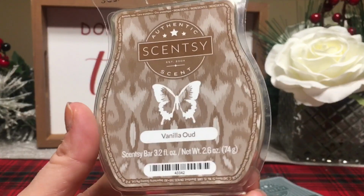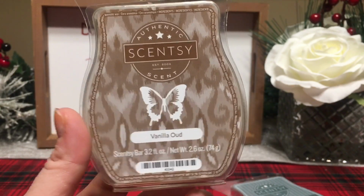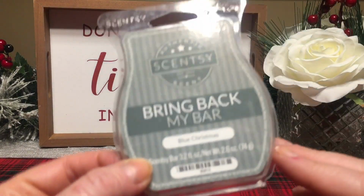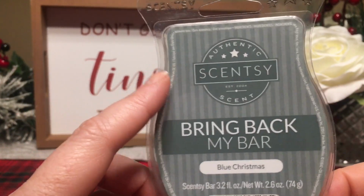So I had this going in our bedroom as well. I really enjoy this one. I highly recommend that. It's just a great blend. I'll say Scentsy did a really great job with that one, because oud can be really strong for a lot of people. Blue Christmas. I had this going in our bathrooms.